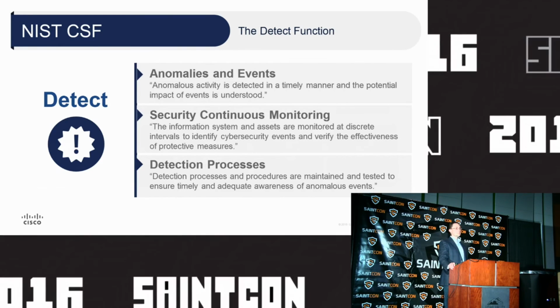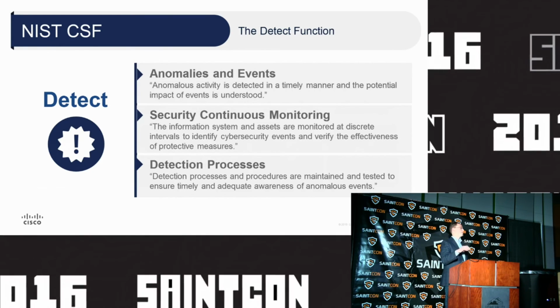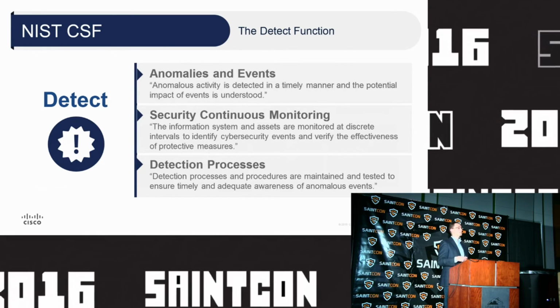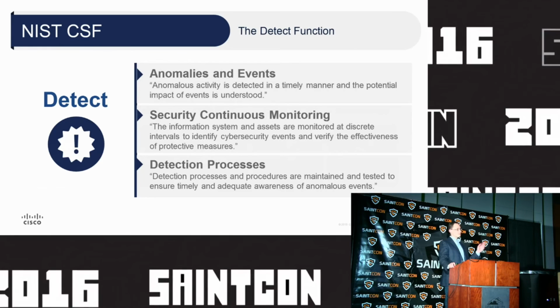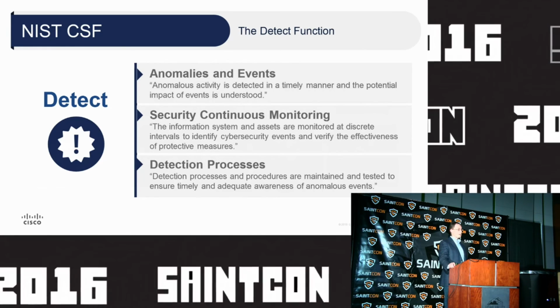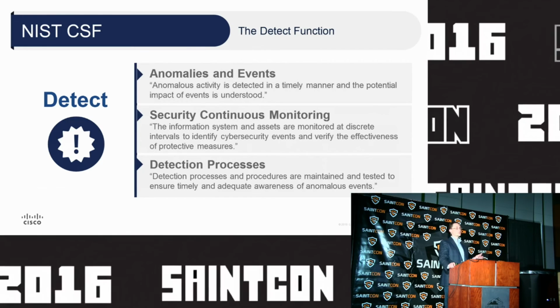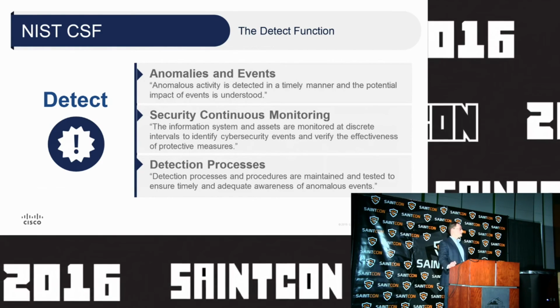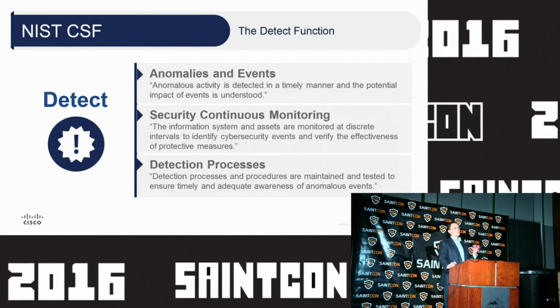But this is the idea that we can't just check our controls at a point in time. We have to continuously monitor, right? We can't just audit once and, 6 months later, assume we're fine. The idea is to use continuous monitoring types of controls to give us the situational awareness that we need. And then finally, the detection processes really highlight the people and process.